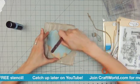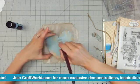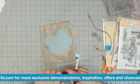So just brushing that up and down. So if you think to yourself, we're looking for wood grain, okay, so we want to do that up and down technique.